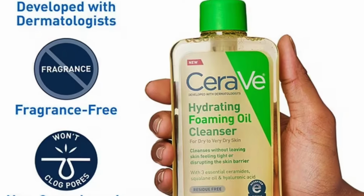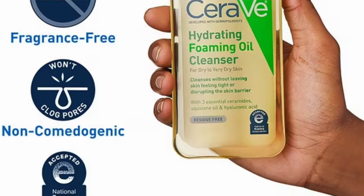The next thing we're going to talk about is from CeraVe. This is their Hydrating Foaming Oil Cleanser. I need to get another one. This is so good. This is how I wash my face every day. It takes off all my makeup.